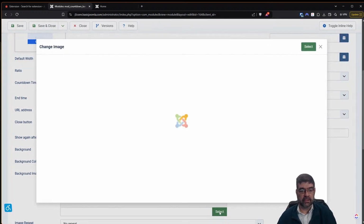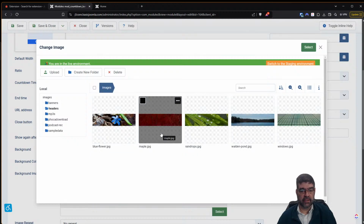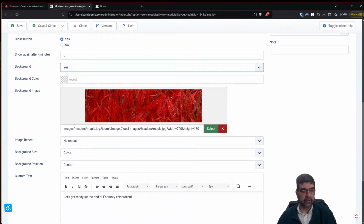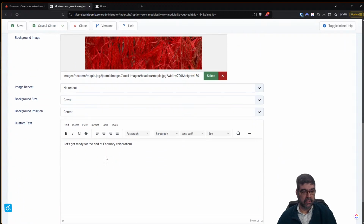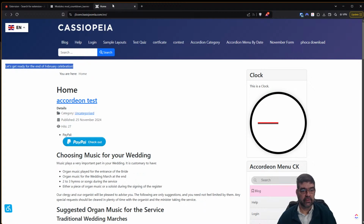Oh, we can select an image here. So let's just select in here. Let's put a nice red on there. Select. Or we could have done a color. That's good. Custom text. Save.